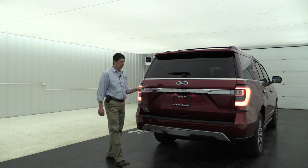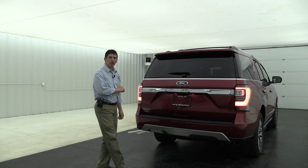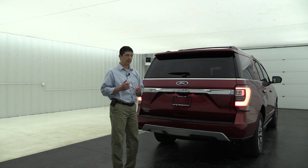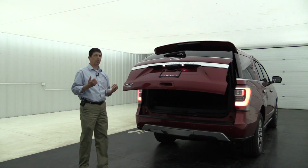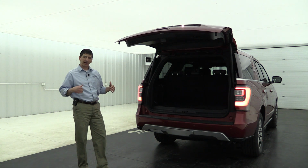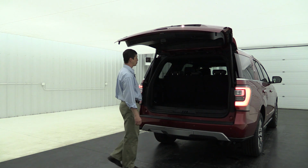Also has power lift gate, and you can press the button under here. Also you can use your remote, and you can use your foot. It does have the foot activated hands-free lift gate with your limited edition. So that is standard equipment. Works really well, so just give it a kick and then back up. Some people give it a kick and then they don't back up and it doesn't open for them. So give it a kick, back up. Trust me, it does work really nicely.